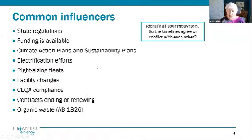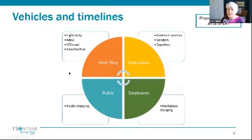Our next thing that we ask in this scope is to really think about what vehicles you want to include. That sounds pretty simple. It's our vehicles. However, is it just light duty? Are you looking at medium and heavy duty? How about off-road equipment, like great big tugs or forklifts in a warehouse? Construction equipment, do you have diggers and backhoes? Are you looking to electrify all of those, or is it just those on-duty vehicles? Then we also look at contractors.